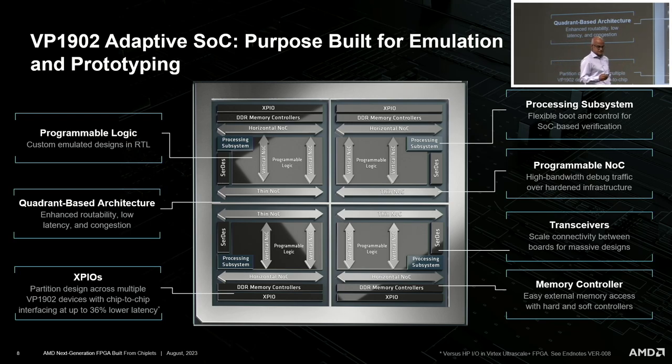There are several such benefits. What the programmable NoC brings to the table is key infrastructure tasks during verification. For example, moving the debug data from one end of the chip to somewhere off the chip can be orchestrated now over this programmable NoC without involving the core fabric, thereby leaving more of the core fabric available for user design.